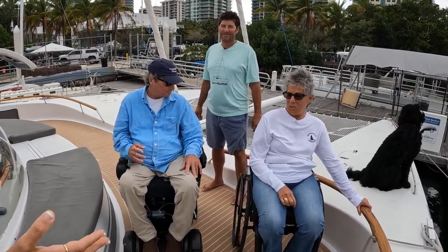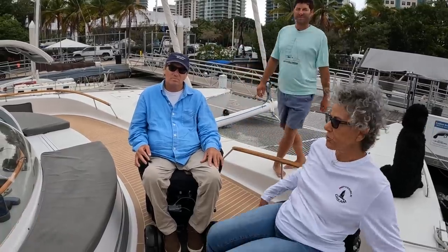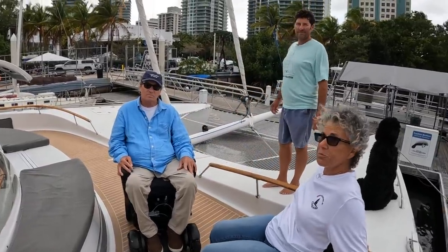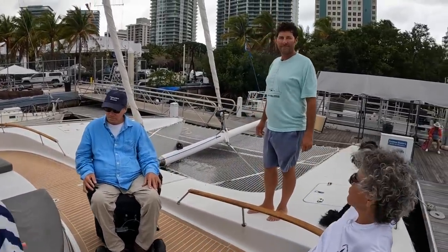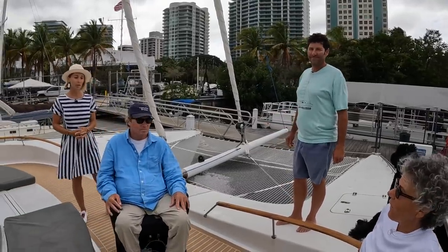All right, so what do we have on the bow? First of all, we haven't even talked about the construction itself. I actually learned from the captain that the boat is built out of carbon fiber. It's a carbon fiber boat? Yep. Oh wow, okay, that's kind of important.